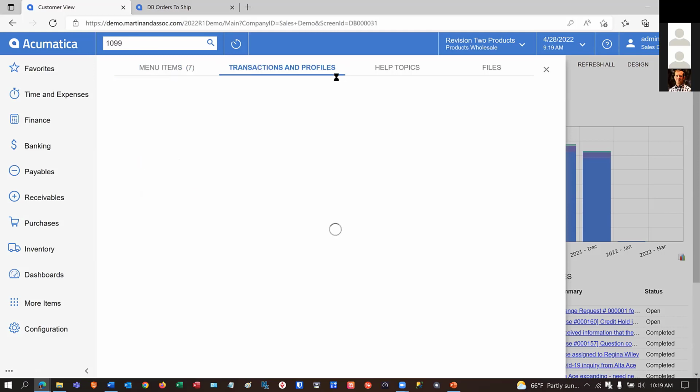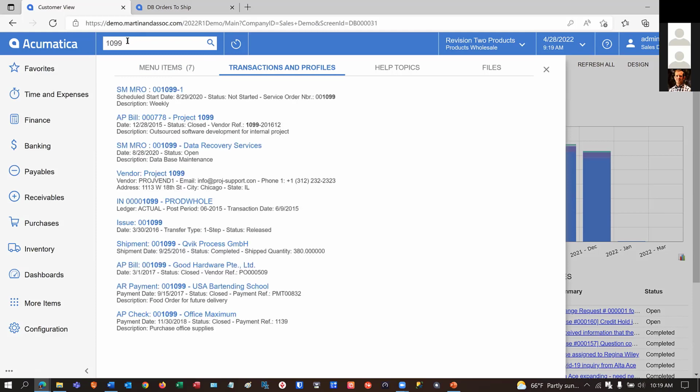Next chapter of return is looking through that string and asking, were you looking for a particular document? So here's an AP bill associated with a project called 1099, or a vendor that's actually called 1099, or an inventory transaction that is numbered 1099.